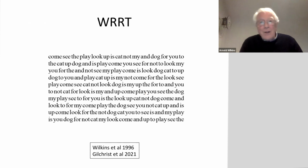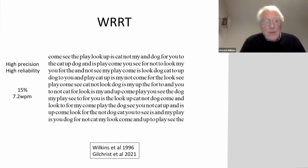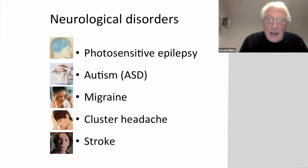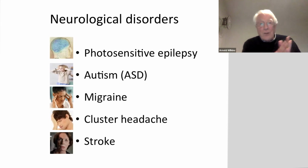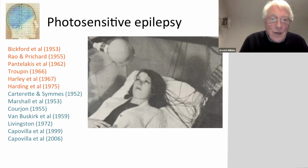Another little thing I should tell you about the rate of reading test, because I wanted to mention some recent work by Jim Gilchrist, who's shown that this test has extraordinarily high precision and reliability, such that a change of only 15% or 7 words per minute is outside the normal limits of the person's response rate. Now, that aside, neurological disorders: photosensitive epilepsy, autism, migraine, cluster headache, and stroke.